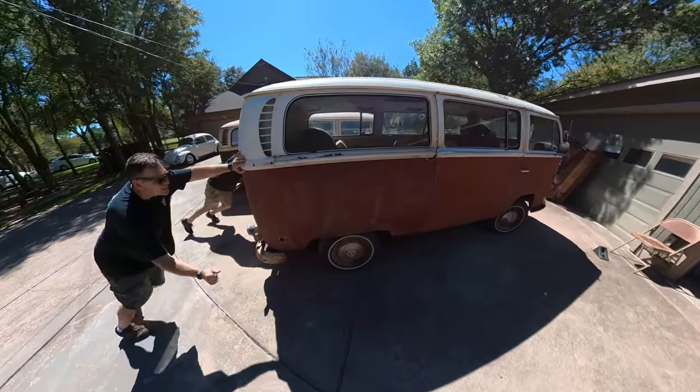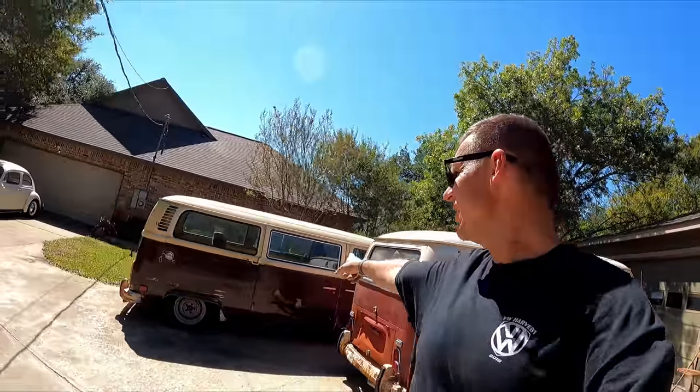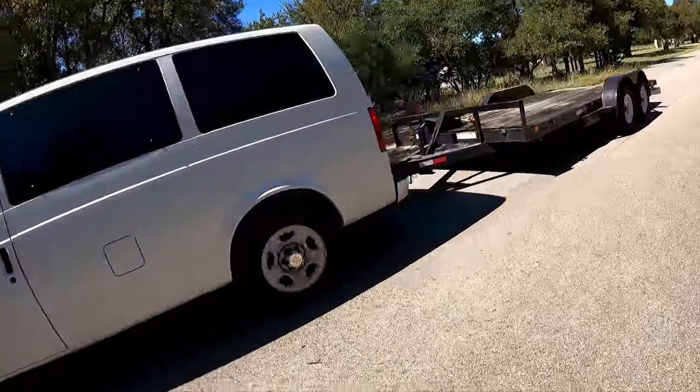Here. We've got the bus in its new spot next to the 78 slammed bay. And now we're gonna go pick up the 72 Beetle.